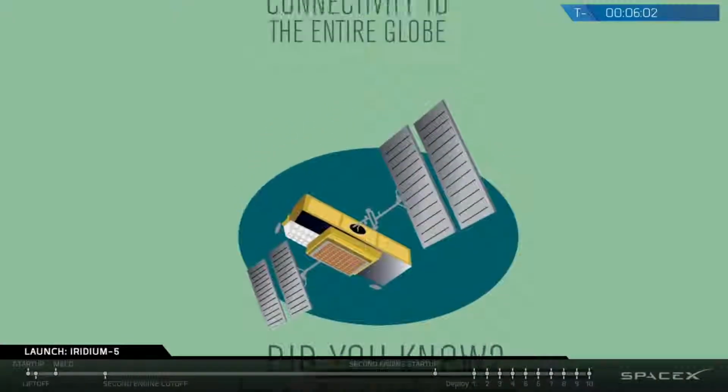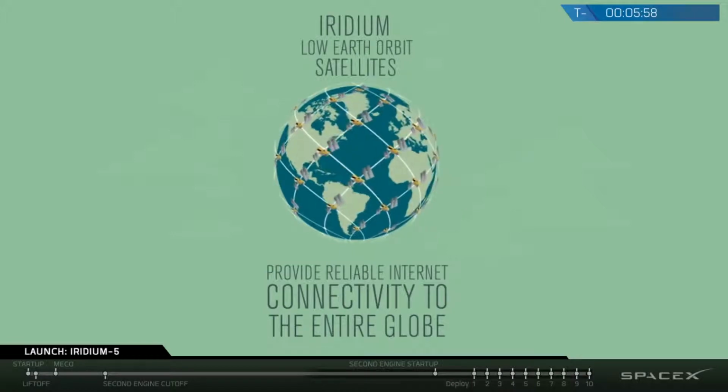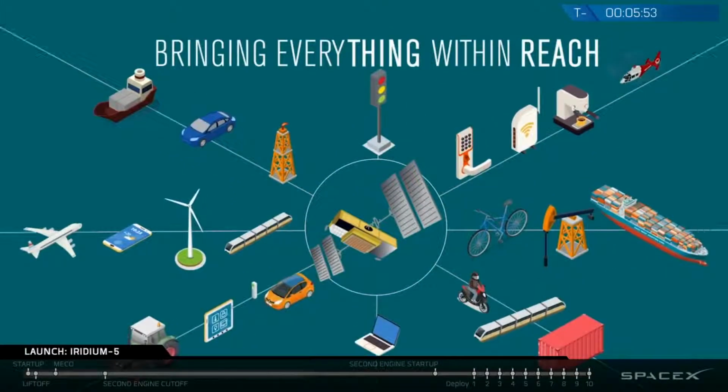Did you know? Iridium low Earth orbit satellites provide reliable internet connectivity to the entire globe, bringing everything within reach, no matter where it is on the planet. Iridium is the satellite way to connect things to each other. Through a small little data modem embedded in all kinds of vehicles and devices and machines, we can make an internet connection to say where something is and how it's operating, and in fact send commands to turn it on or off or control it.